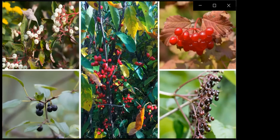In addition to actually looking at the birds, we have to look at the habitat and what's actually available. So we've been doing surveys and transects for the vegetation, looking at fruit abundance, how that varies between years and within years. And what we have pictured here is, in the upper left, gray dogwood, in the center, common spice bush. The upper right is highbush cranberry. The lower right is common elderberry. And the lower left is the non-native species, common buckthorn.